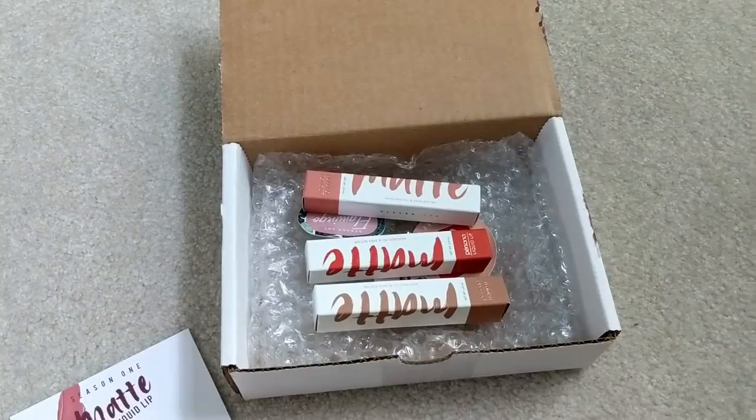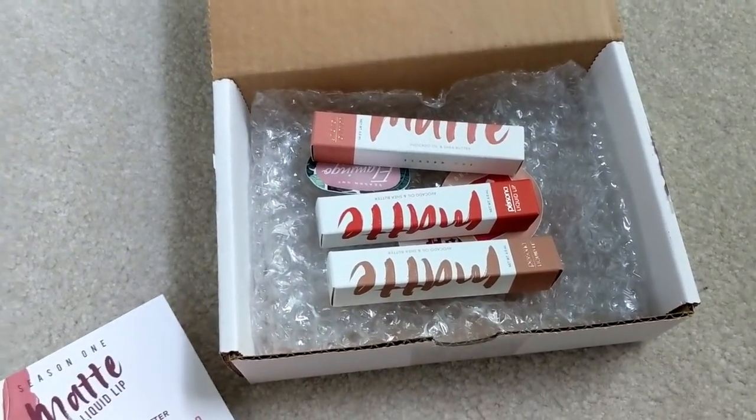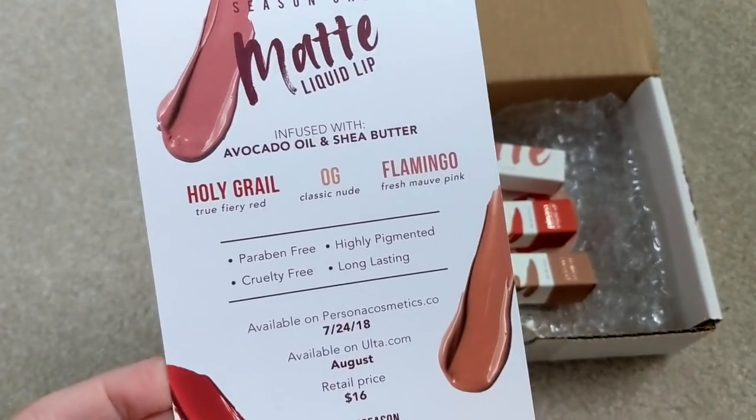So first up, I got a box from Persona Cosmetics, and they sent over their brand new Season 1 Matte Liquid Lipsticks. These are infused with avocado oil and shea butter, and they come in 3 different shades.